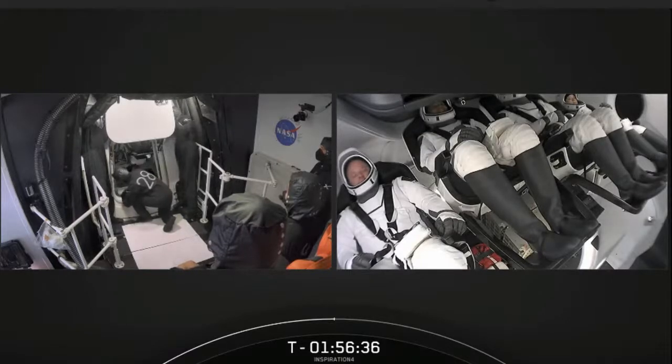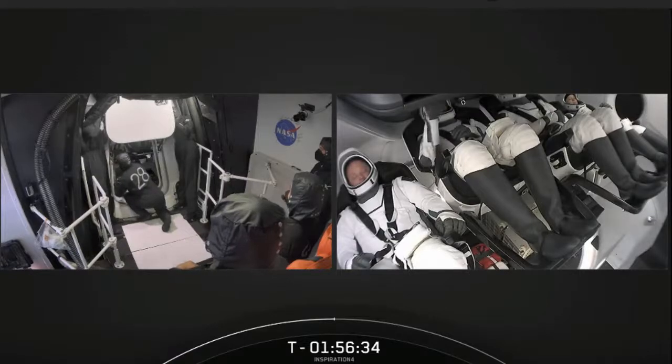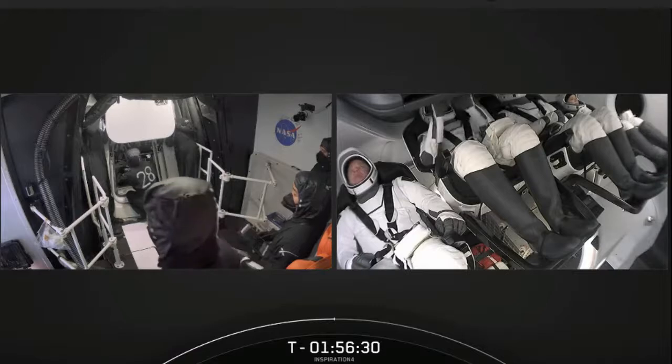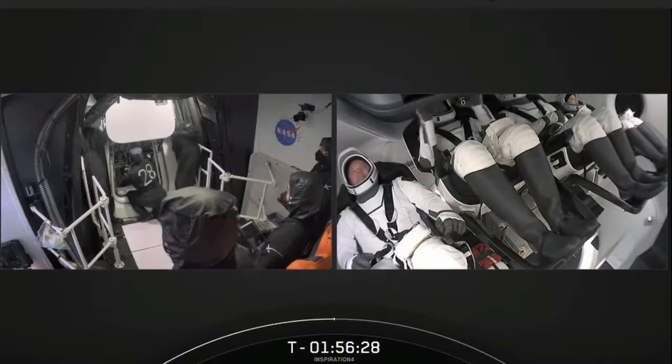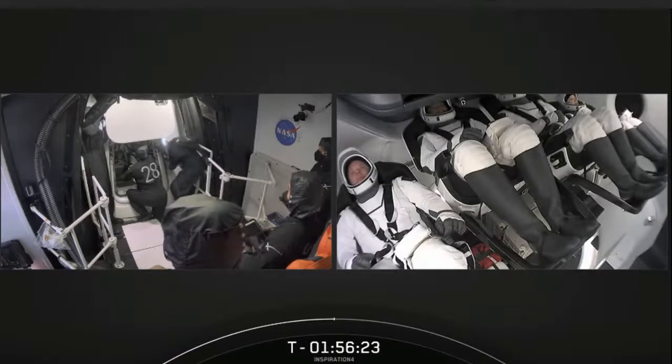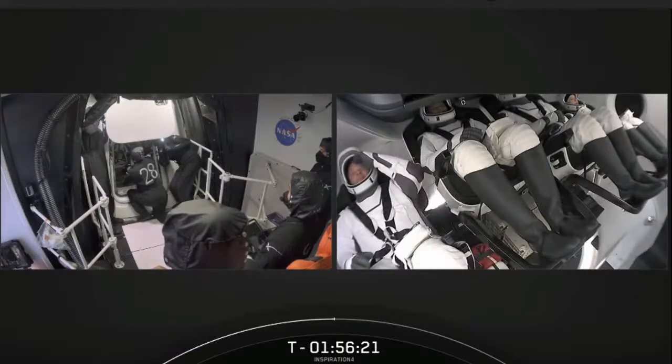Yeah, that's right. I remember that was Crew 1 that occurred on. Does look like that closeout tech is cleaning the hatch doorway there. Make sure that there is no debris or FOD there.